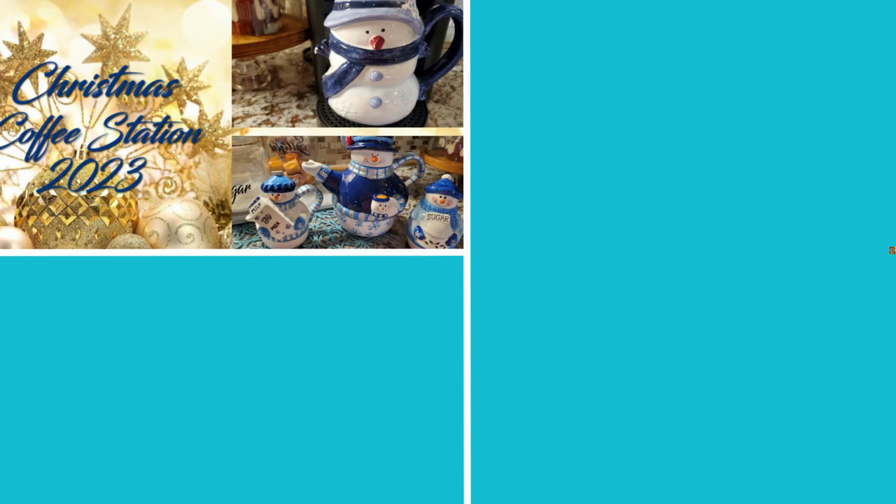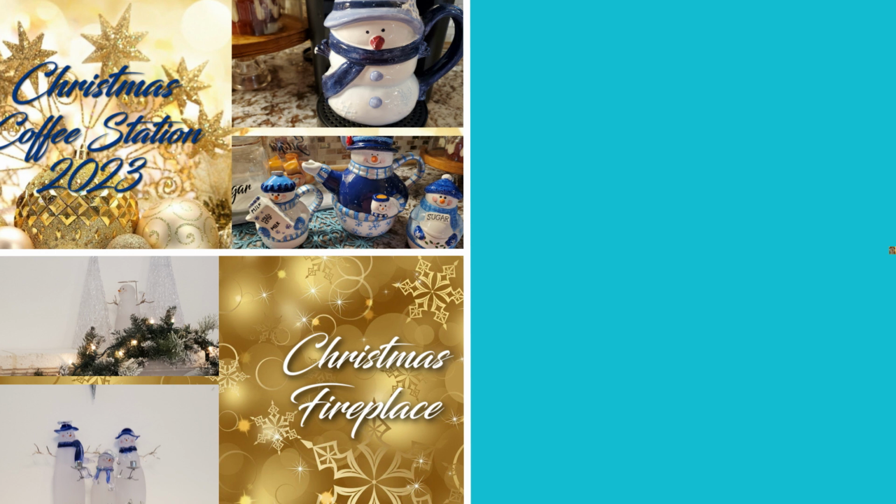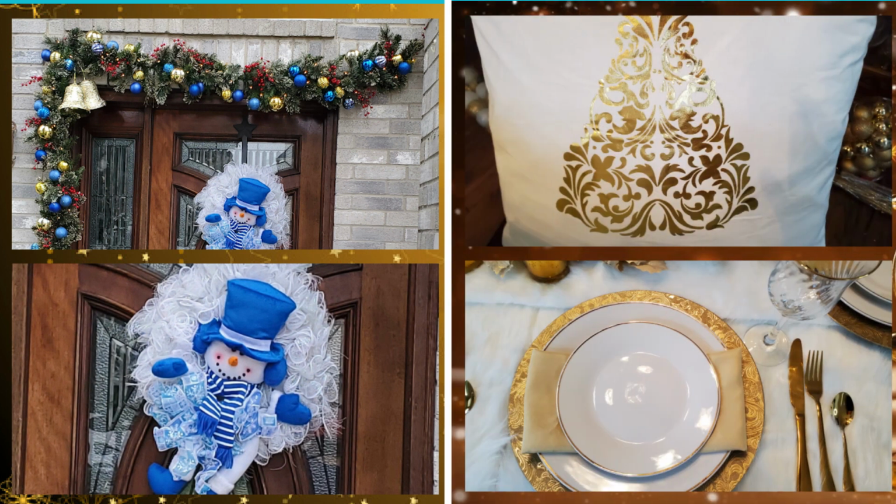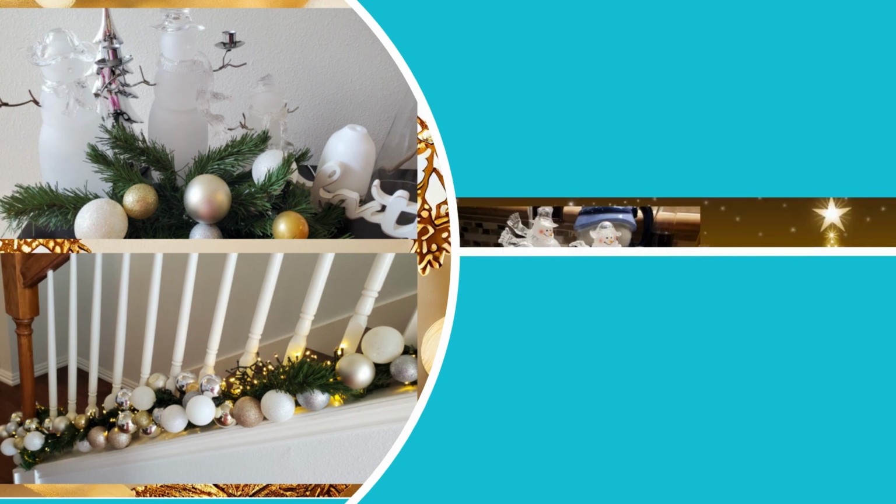Today I am completing my series on the 12 days of Christmas. On the first day we had the coffee station. Day 2 we had the winter fireplace collaboration. Day 3 we had cleaning and decorating the china cabinet. On day 4 we had the front porch decor. Day 5 we had a touch of gold, the formal dining room table. Day 6 we did the stair rails and the entryway table. Day 7 we did the kitchen tray.